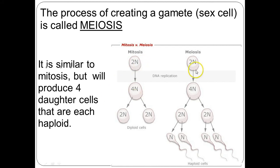Replication occurs in the DNA. So in the middle of mitosis, the cell has 4N, and then the cell splits, giving each of the daughter cells 2N, or a regular number of chromosomes, 46 chromosomes.